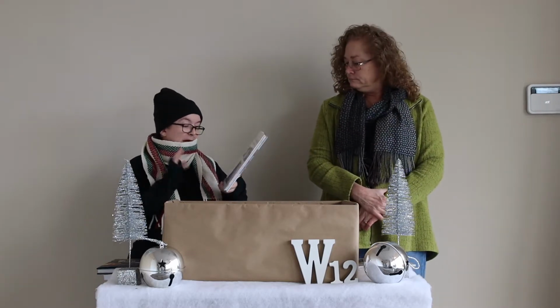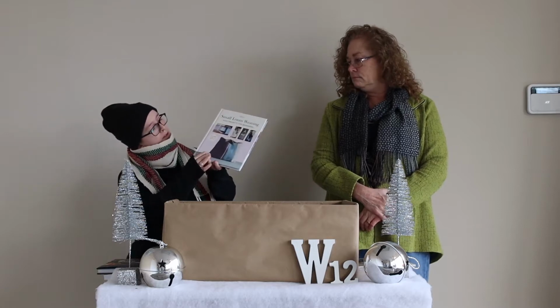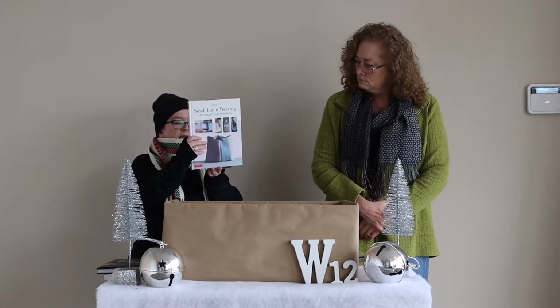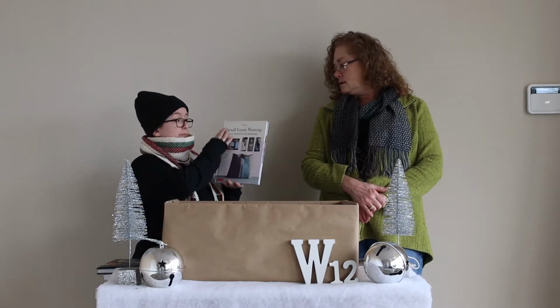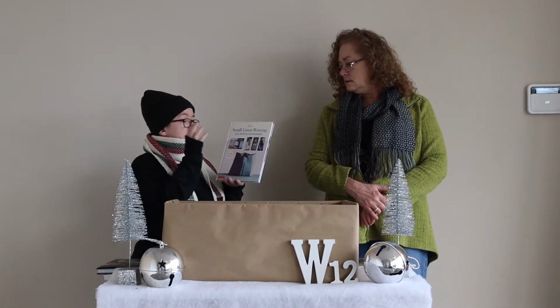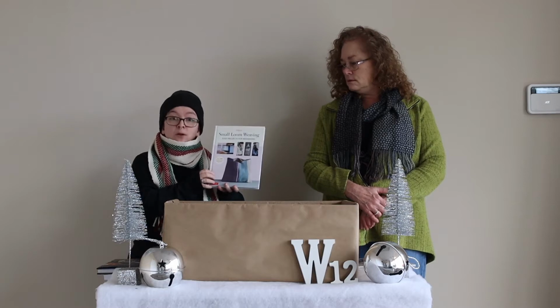All right, and so now I have the next one. It doesn't have a name on it. Sorry, I'm missing your name. Anyway, small loom weaving. So this is another kind of beginner-oriented book.